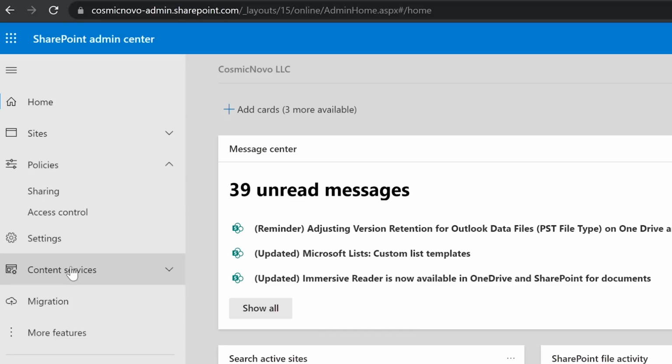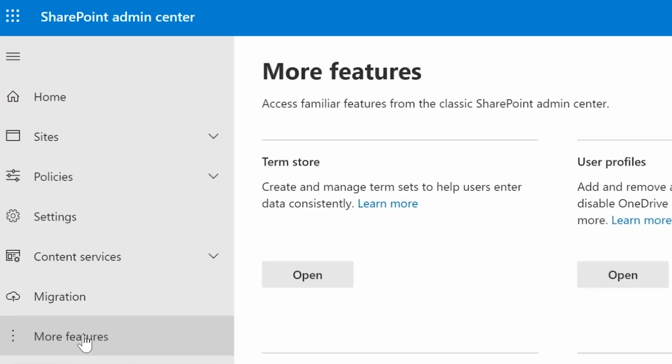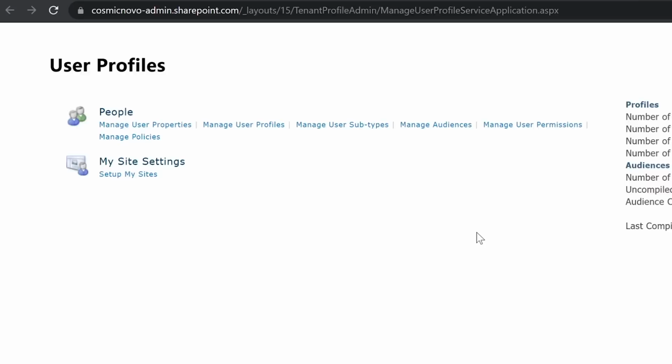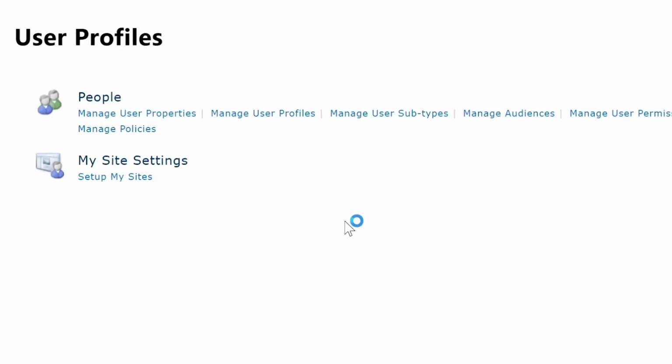So in order to get to it, let me just re-minimize this. We're going to click on more features here. This is going to be there. It's not going to be in these menus for some reason, but it's definitely going to be under more features. And if we look to the right, it says here user profiles. So we're going to click on open. And what this is going to show us is something very similar to what you see in regular Active Directory for our Windows server. Very, very similar looking.